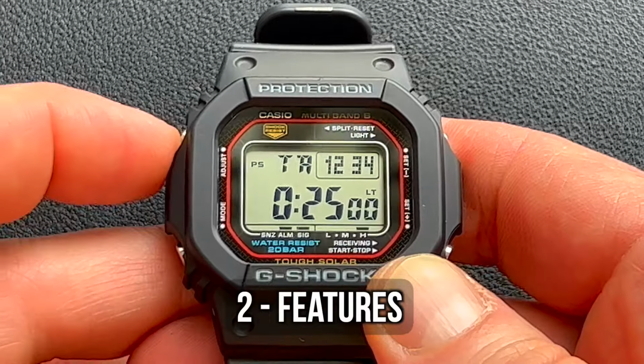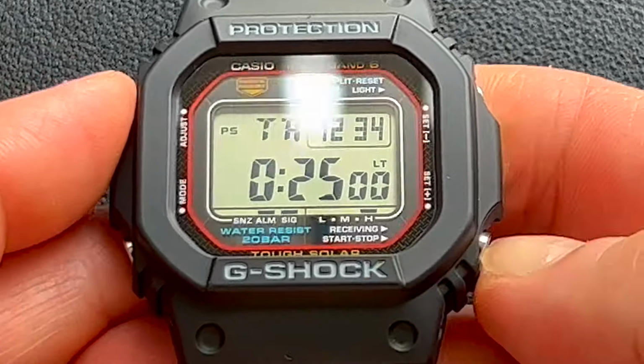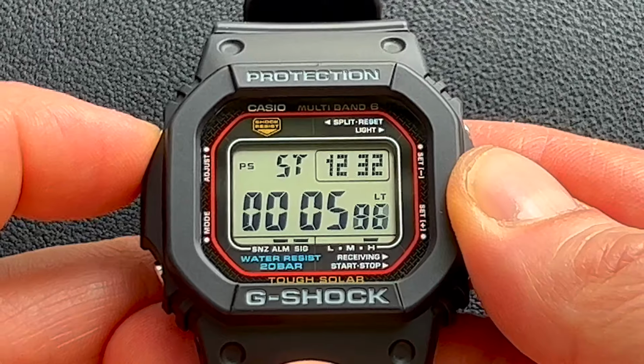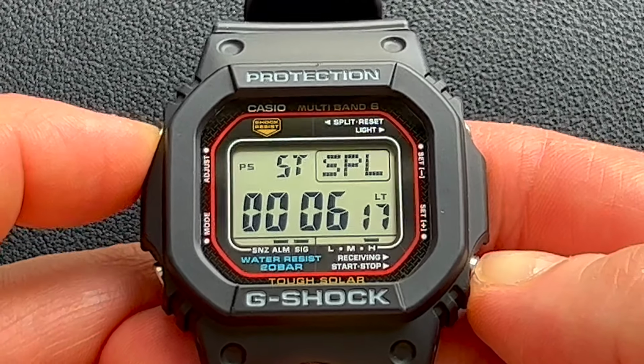Next is the features. This has pretty much all of the features that you're going to want to find in a Casio watch. It has a 24-hour timer. My only complaint is it's not an auto repeating timer. I really do wish it had that function on it. You get a full 3-function stopwatch: the regular sort of stopwatch time, a first and second place, as well as a split time. But if you're like me, you'll probably only use the default stopwatch setting, and even then, not that much.